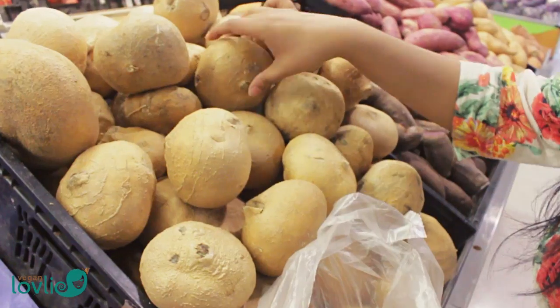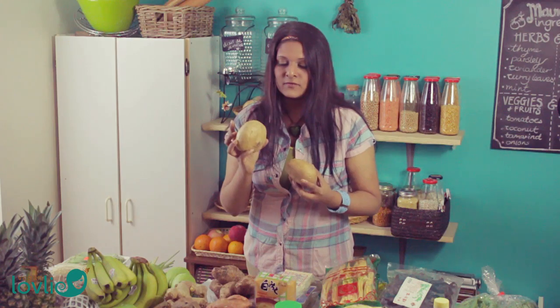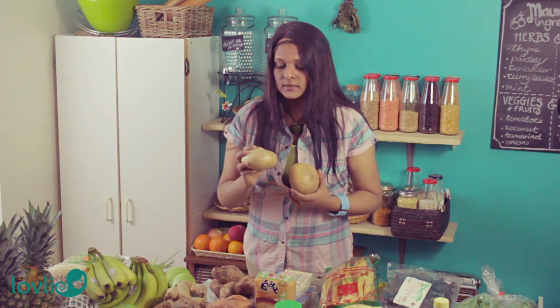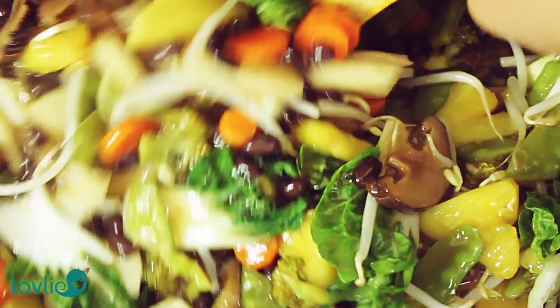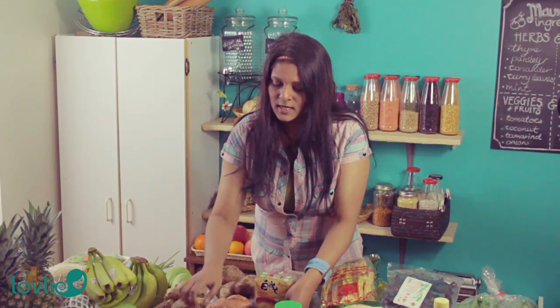I also got these jicama. We have a few recipes on the channel using this vegetable, and sometimes I like to just eat them raw with a bit of chili powder, or pickle them. On the channel we also have a stir fry and a curry recipe with these.